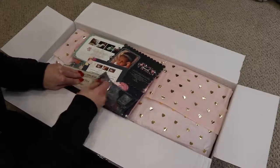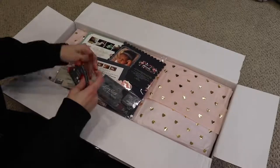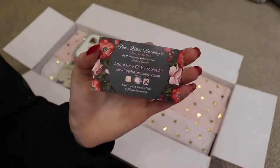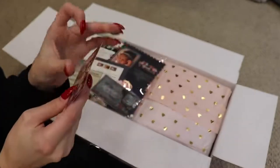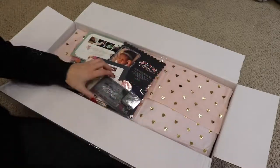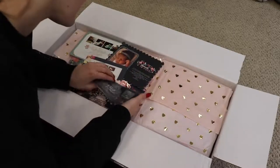So I think this is her information right here on this business card, and I do have one of these. Yeah, you can adopt one of her babies at FleurBabiesNursery.com. I'll hold this up so you guys can check it out. And then there's pictures of more of her babies on the back. So cute. Oh, she's a master artist.